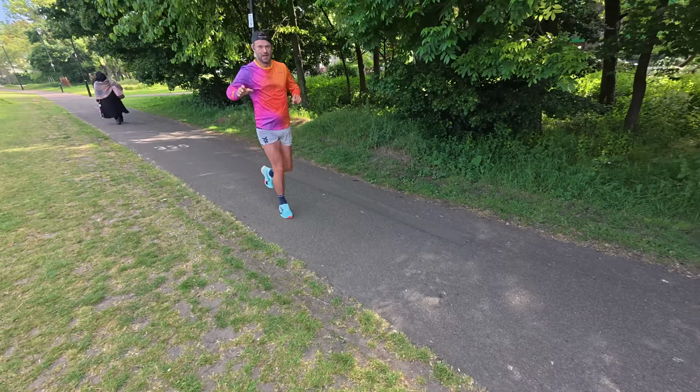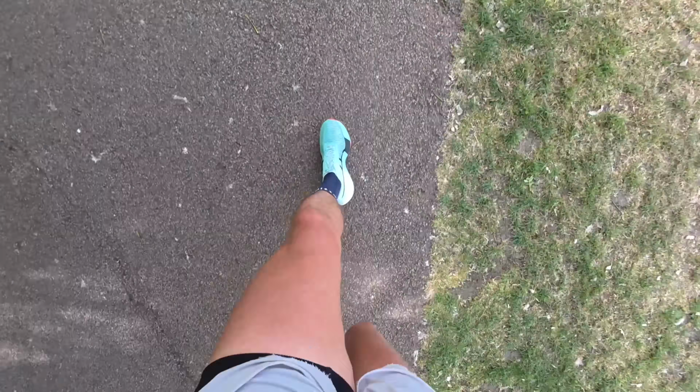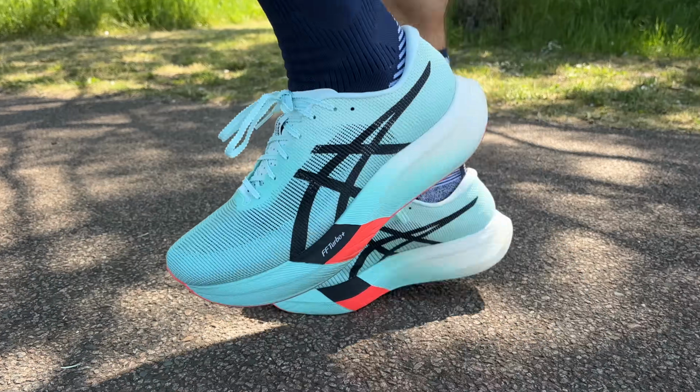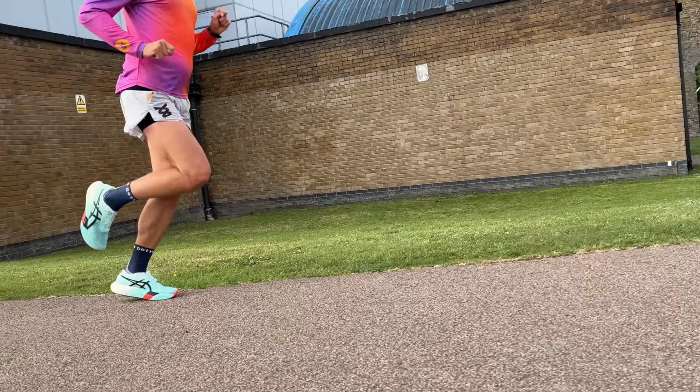But in summary, with the Metaspeed range, the shoe has massively over-delivered for me with just how much I've been liking it. Doing so many of my sessions at the moment, bringing it for Comrades and Sydney as well. And I really hope they don't tweak around with the updated Tokyo version very much, because this has been an absolute joy to run in.